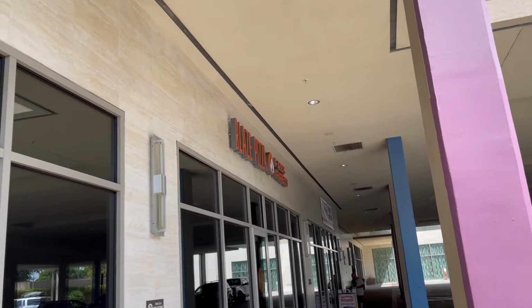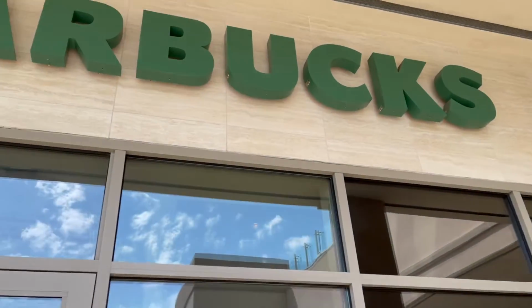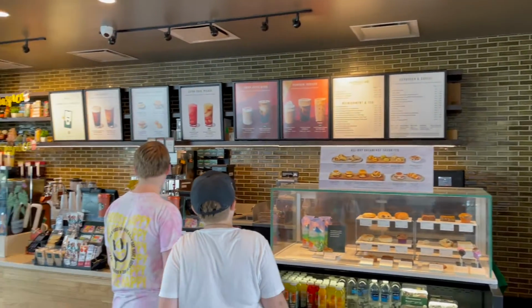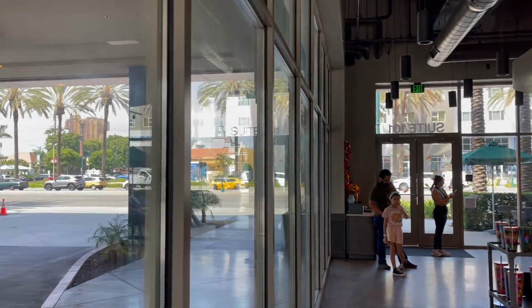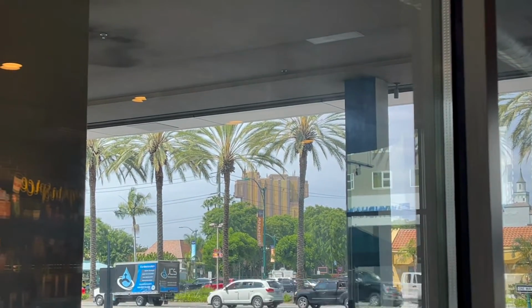And several food places here. The dumpling place is actually open. There's Blaze Pizza, and then right here, of course, it's just a typical little Starbucks. It's nice that it's right next to the hotel. And right there, you can look out and actually see the Guardians of the Galaxy ride.